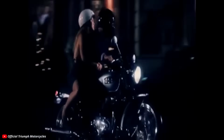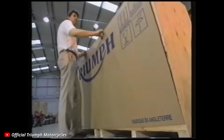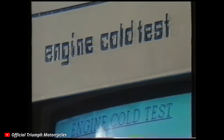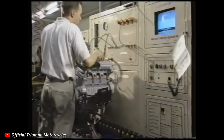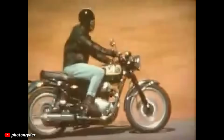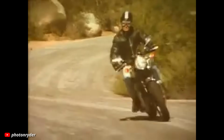The Ace Cafe had just been reopened, and with the rebirth of Triumph, it was only a matter of time before they would jump on the bandwagon with the re-release of the Bonneville. But no Japanese manufacturer had any sort of true, authentic, British-styled bike from their history, well, except Kawasaki, of course. And so Kawasaki got to work designing an all-new, old, modern, but classic motorcycle, the W650.